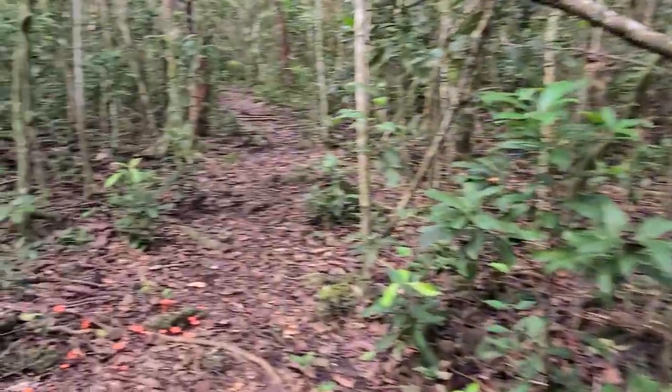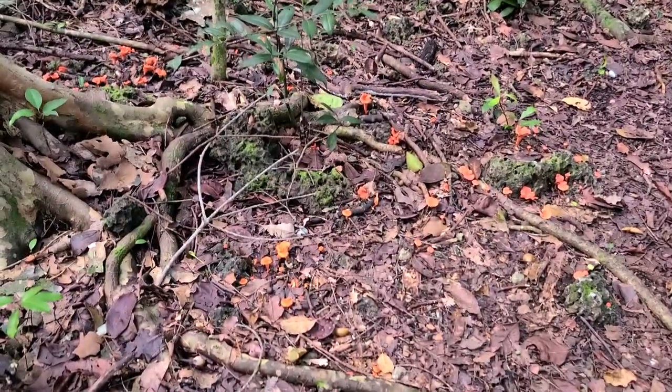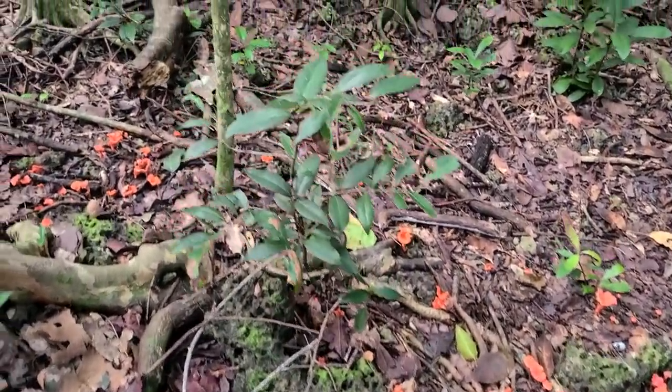A bunch more of the mushrooms. Look at them all. Wow, look at all that. Aren't they pretty?